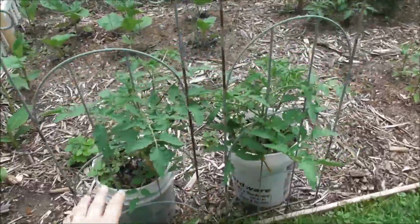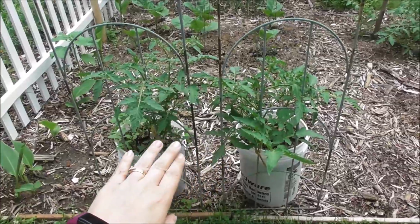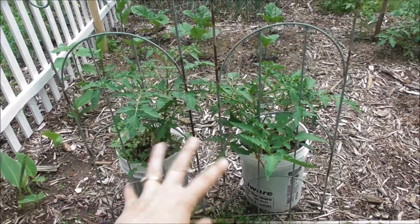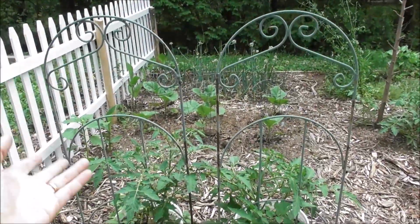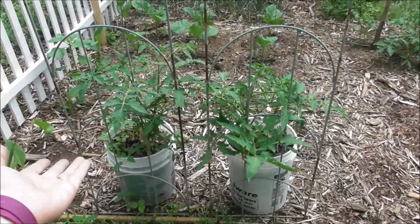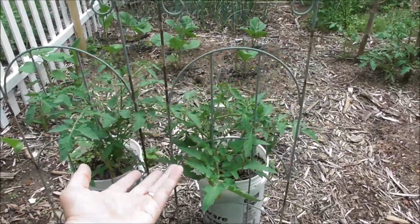Our tomatoes here, I don't think these were in our May update. These were given to me. The neighbor had some extra ones, so I took some of our leftover garden trellises, put them in some buckets, and we're going to do some container tomato plants.